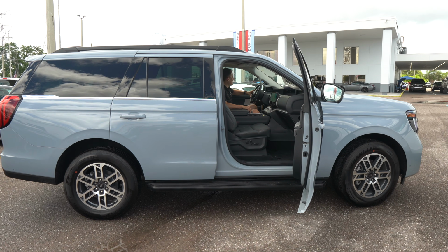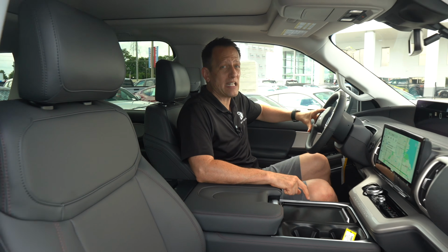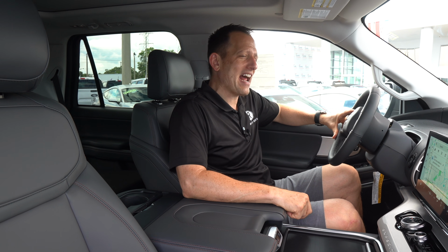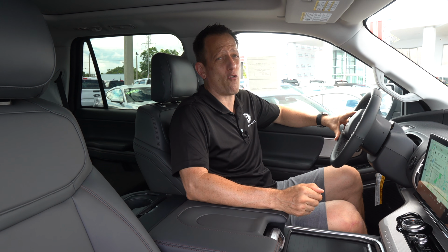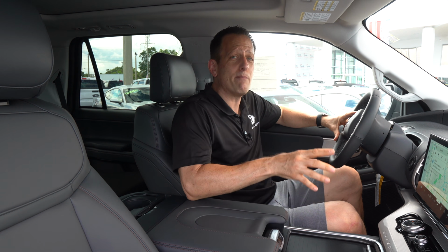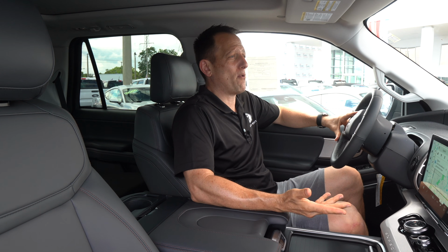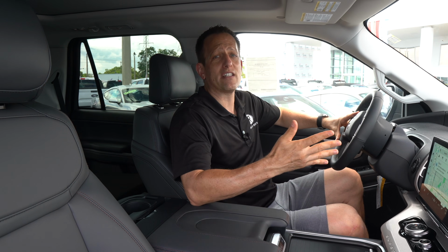All right, guys, we're inside this Glacier Gray Metallic 2025 Expedition. Remember, this is your entry trim known as the Active. Now, I know you're saying to yourself, well, Joe, can I afford this? You're talking about affordability. Now, remember, when I talk about affordability, I'm talking about for the type of vehicle it is. I would never say most affordable, thinking that this is like $20,000. We're comparing apples to apples, not apples to bananas or nectarines or something like that.